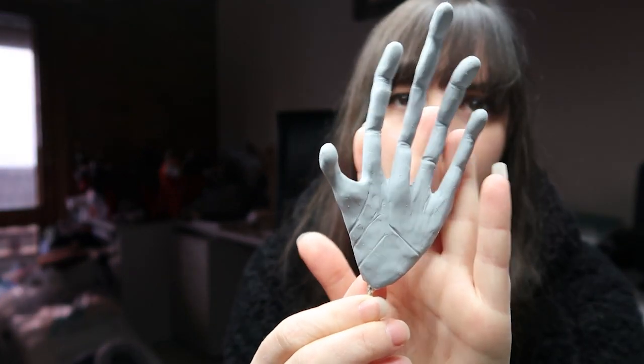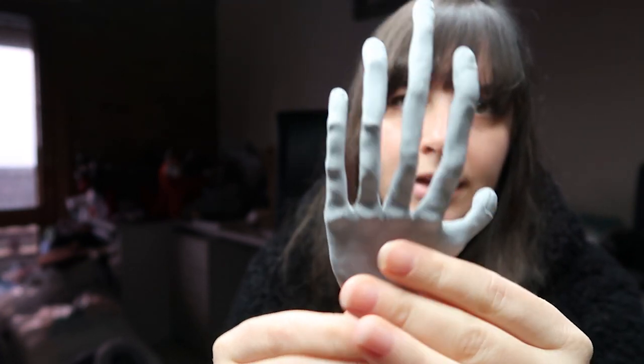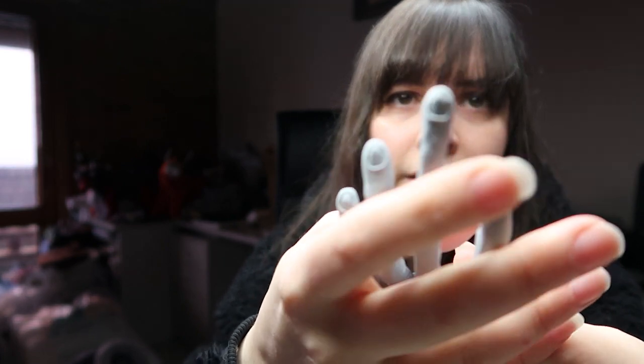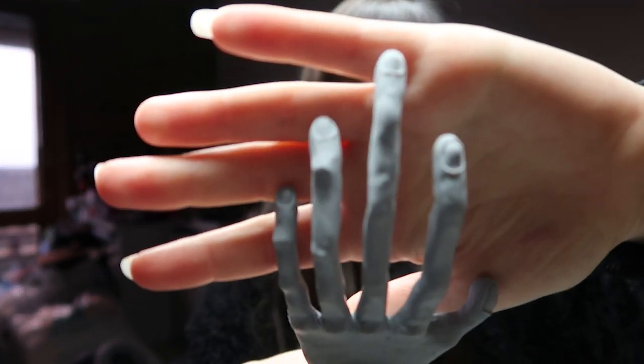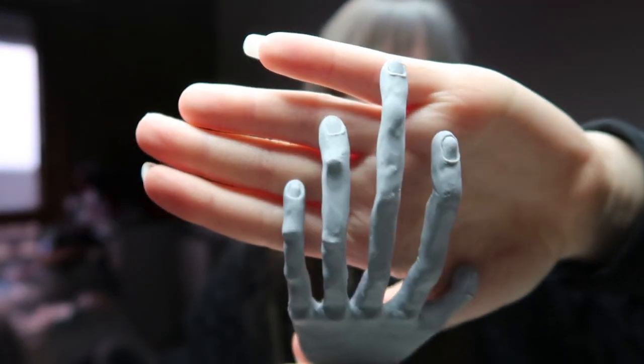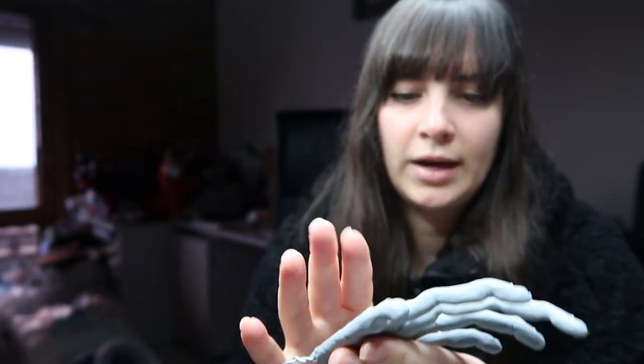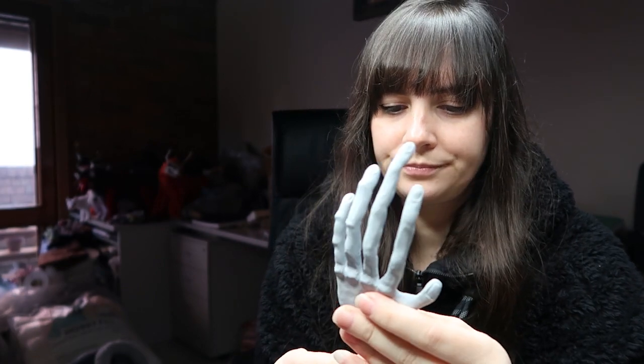Yeah, this is what we got. I did some work on the little pads underneath, and then on top, the bits that you will see will be the fingernails. So I did some work on the fingernails as well. And yeah, that's what we got. Got the knuckles, which are obviously going to be covered with fur as well. So I got 3 more to do, which is going to take so long.